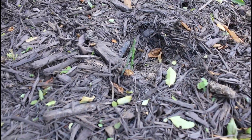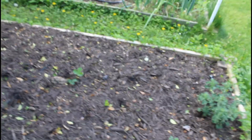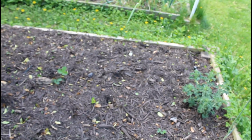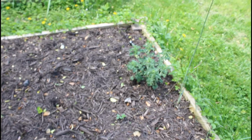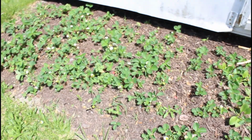Now here's another one that's popping up, and something snapped it. It's squirrels. So yes, the first year you plant asparagus, you cannot harvest anything from it. The second year after you plant asparagus, you can get a teensy little bit, maybe enough to serve one meal. That's it. The third year after you plant asparagus is when you can actually freely harvest from the bed. So it's going to be a couple years before I get any asparagus out of this bed, but I will wait patiently. And you can see my strawberries are blooming like crazy.